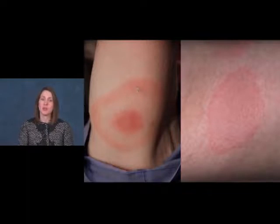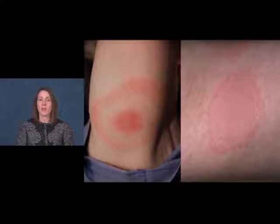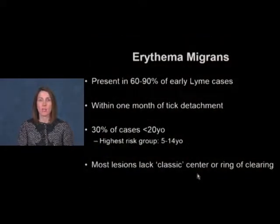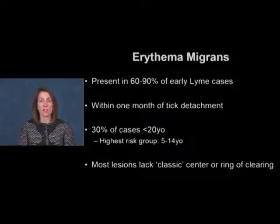Sometimes you'll get a true target in central prominence, ring of sparing, and then another ring around that. And so there are a variety of ways that erythema migrans can present, but it is some of the most frequent, earliest presenting features of Lyme disease. We usually see it within a month of detaching of the tick.